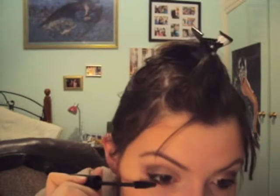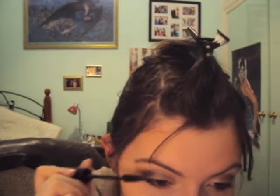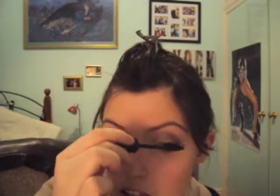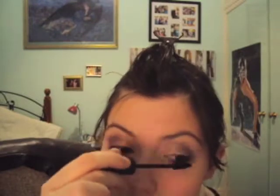And then I just apply that one just gently. Again, I don't really go 2 or 3 coats. I usually just go 1 coat top and bottom, just to keep it light. And just wait for that one to dry.